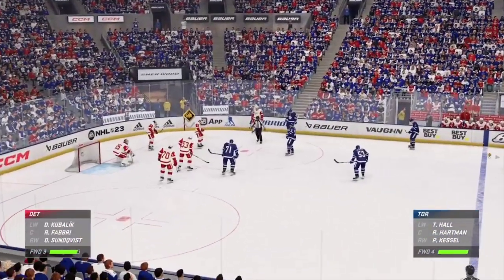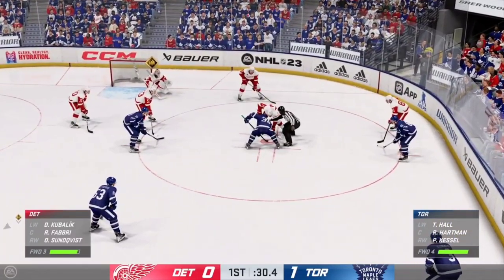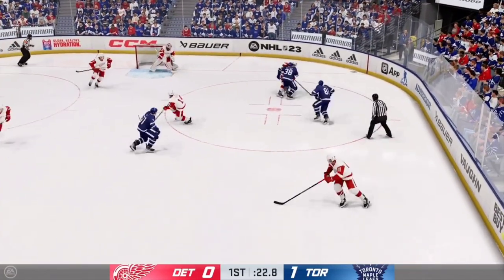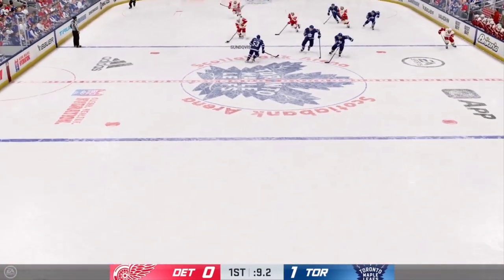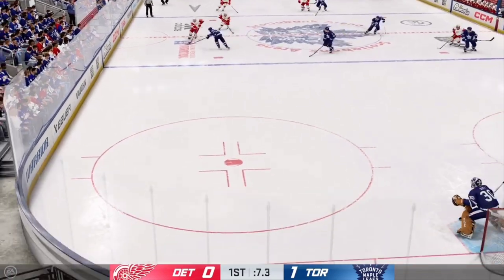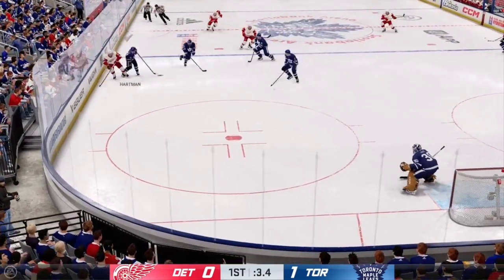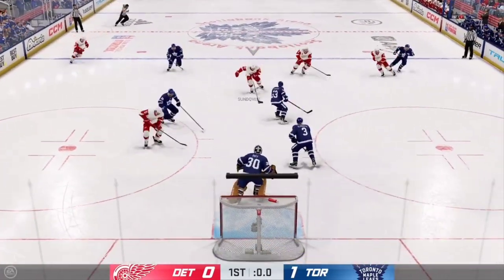Looks like lineups are set. They're ready to get things back underway. Fabry's gained possession, and his great work inside the faceoff circle pays off again. Sundqvist swinging the puck through center ice. Poked away at center by Gostisbehere. Oh, what a chance, and it goes sideways.